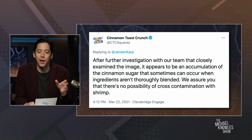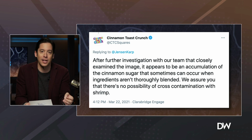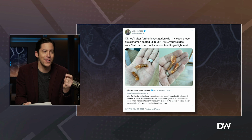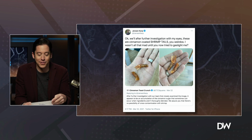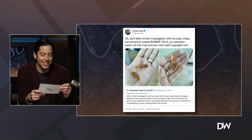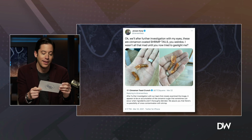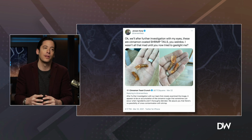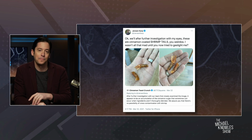So if you look at the picture, though, they're just obviously shrimp tails. It is not physically possible to make cinnamon sugar look like these shrimp tails. There is cinnamon sugar on the shrimp tails, but it's just very clearly shrimp tails. So then this guy responds and says, okay, well, after further investigation with my eyes, these are cinnamon-coated shrimp tails, you weirdos. I wasn't all that mad until you tried to gaslight me. Then the cereal company offered him some coupons for cereal, and the saga has been on pause there.